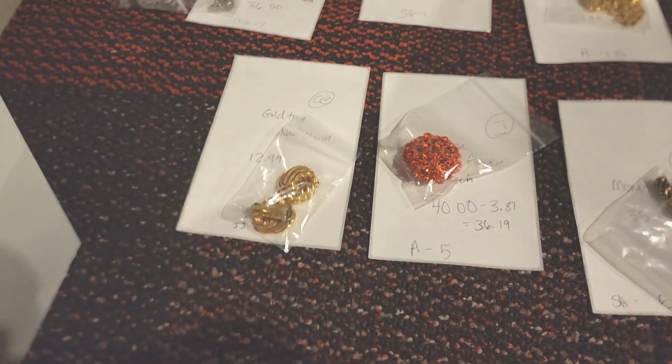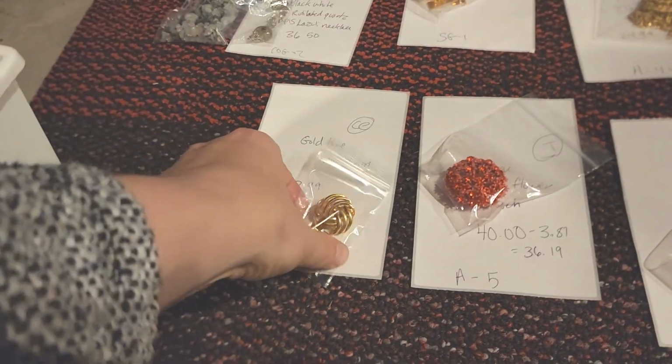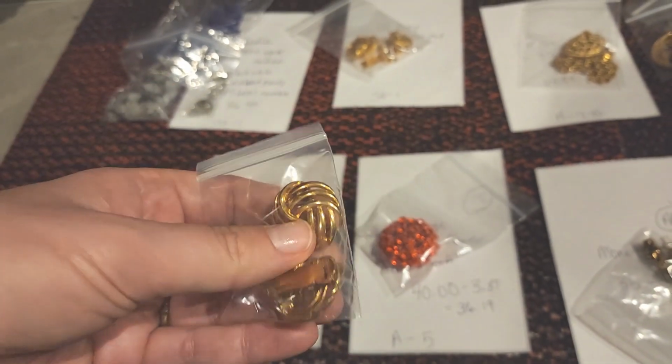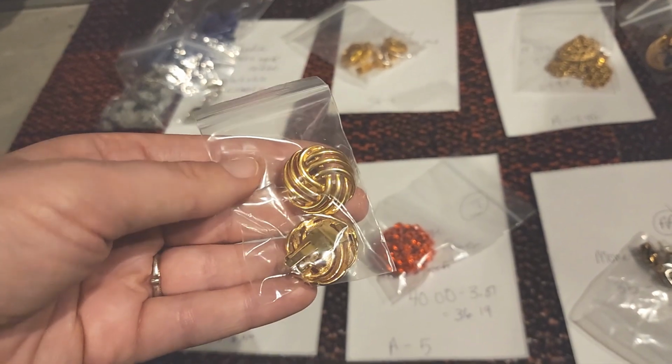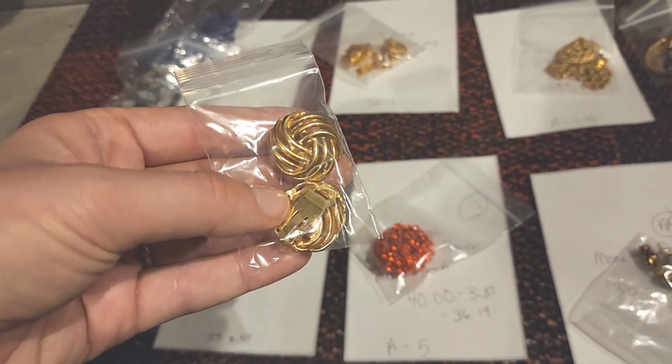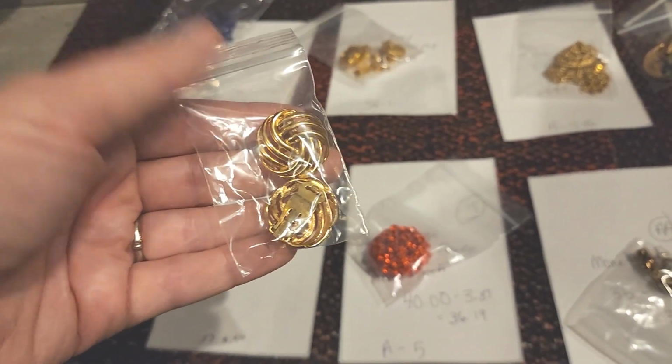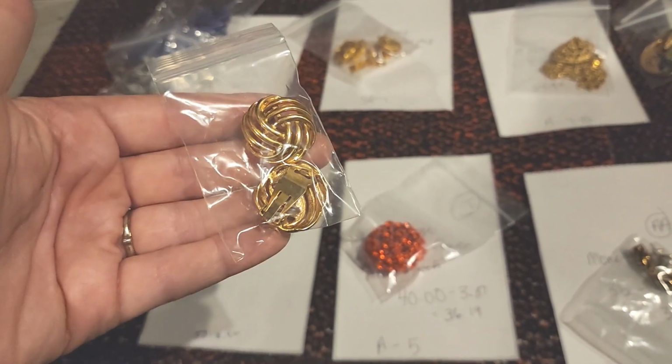All right, continuing on, we have more gold tone clip-on earrings. I do this often when it's not marked. When clip-on earrings are not marked, and they feel high quality, like you're surprised that they're not marked, I will actually put high quality in the title.